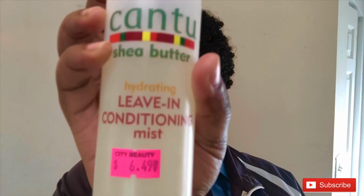This is my favorite leave-in conditioner mist. It's by Cantu. It smells amazing. I showed you guys this in my previous video of my favorite products of 2020 so far. I love it. It smells good and it keeps my hair hydrated throughout the day as well.